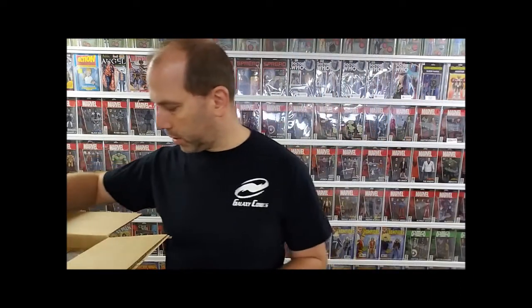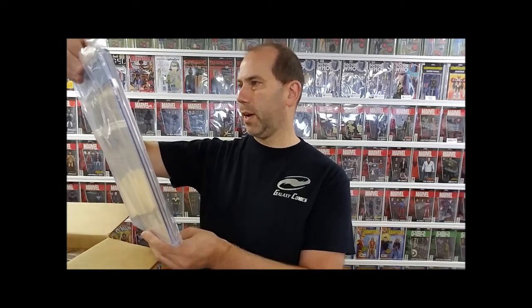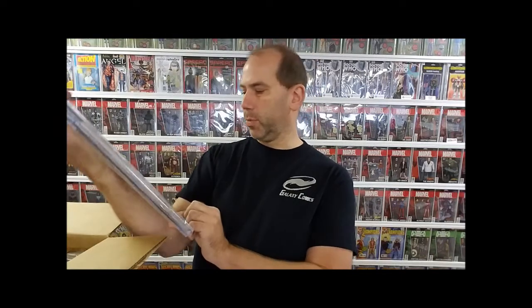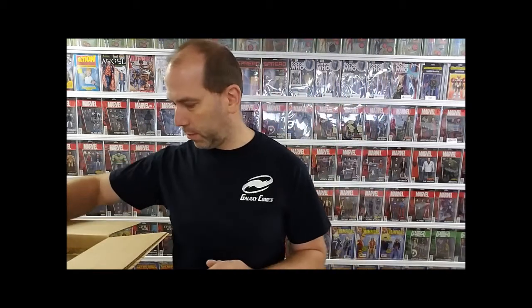I mean, not bad for Silver Age goodness there. 1962. Journey 85, third appearance of Thor, first Loki, Heimdall, Asgard, Odin cameo. Nice, 7.0. The thing about this book is I probably have 3 people that are interested in this, at least. A lot of people like, when you get to Journey 85, let me know.